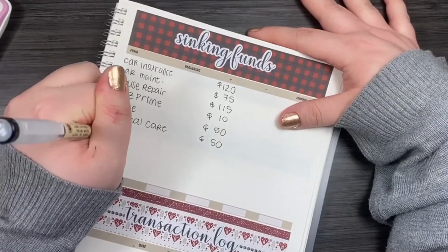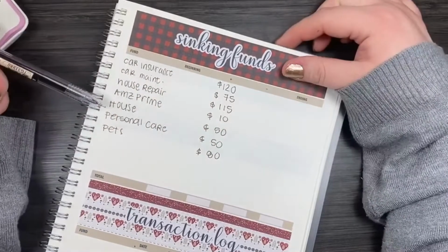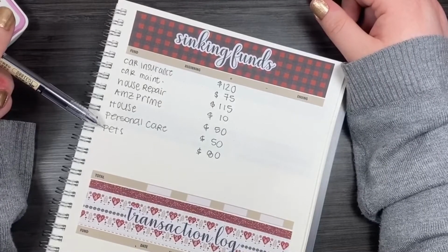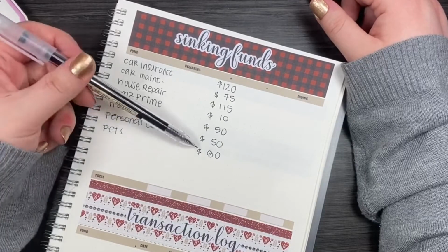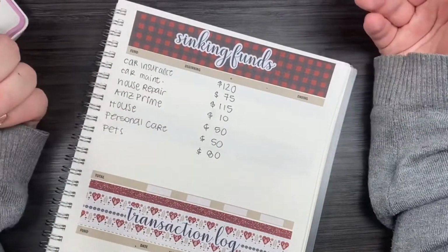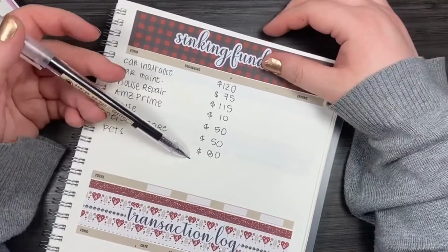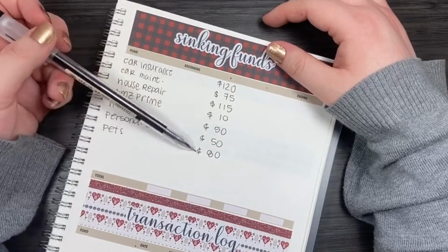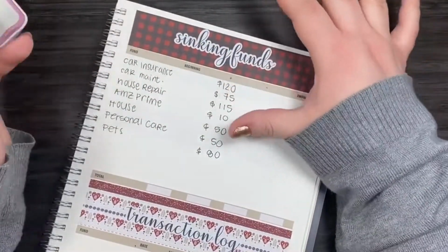Then for pets, I'm saving $80. And that's kind of the same thing with the house and personal care. I don't have to buy their food every month. I have a cat and a dog, and I don't have to buy their food every month, but when I do, it's quite a lot because we buy huge bags of their food. And then I have to buy cat litter as well, so I just save this money. That way when I do have to buy those things, it doesn't break my budget all that much.